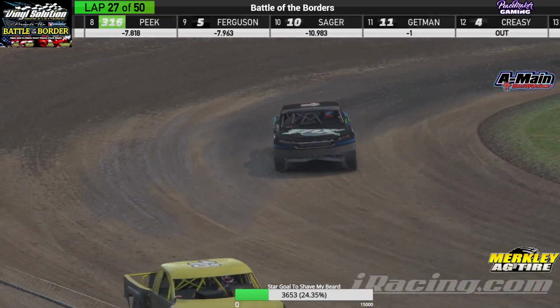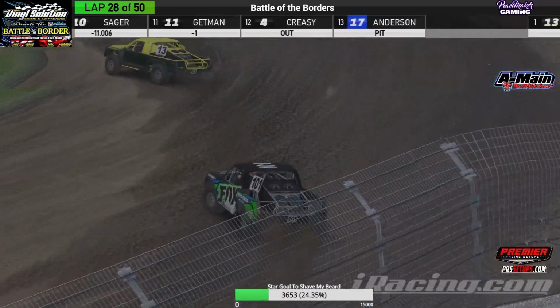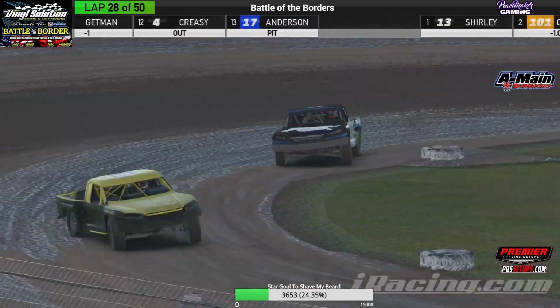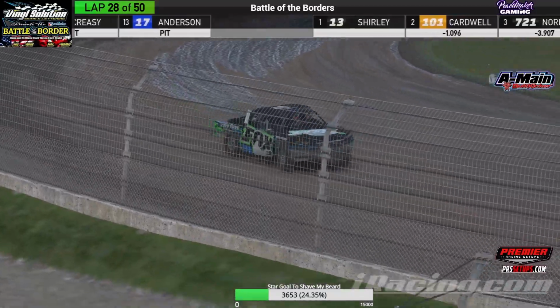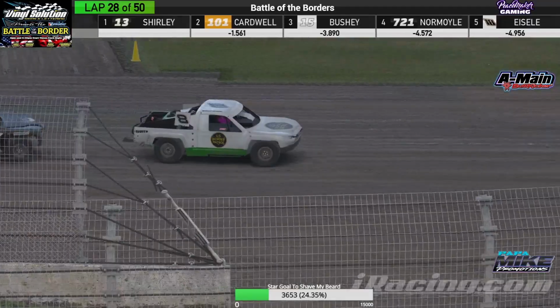It's Cardwell now back down to the bottom side. Tried to high side a little bit more here, but unfortunately, this couldn't quite get enough to make that pass on the 13 machine, as Shirley still leads the way. These two continue to duke it out.